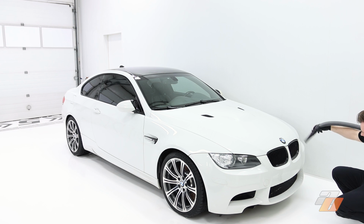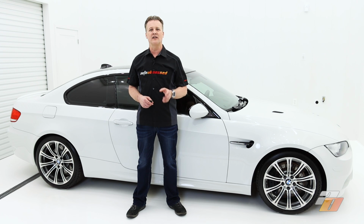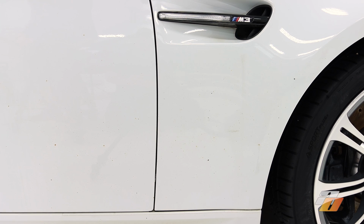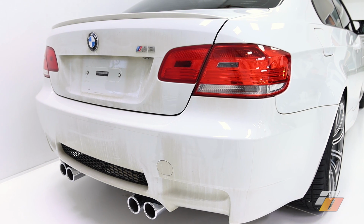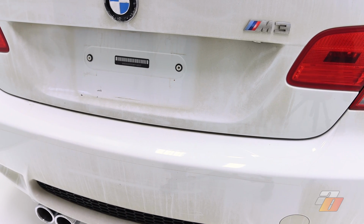Once the car is dry, we're still going to see some stubborn spots on the paint that won't come off with a simple hand wash. I'm talking about iron, tar, and carbon contamination. Now with this particular car, it's a white car, and the iron, tar, carbon, and exhaust residue is crazy obvious. I can clearly see the discoloration of the exhaust residue here, and it's like a brown smear all over the back of the car. And the iron, the little specks of orange rust, and the tar, the little black specks of tar, really stand out.